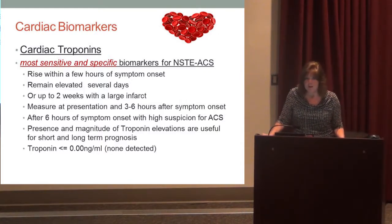You're going to measure them right at presentation and then 3 to 6 hours later. The presence and the magnitude of troponin is useful for short and long-term prognosis. Remember, it's used for those risk factors, those risk scores. And troponin here in our hospital is less than 0.00. We say there's none detected, that's negative, or none detected.